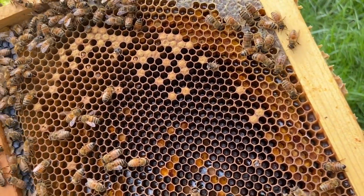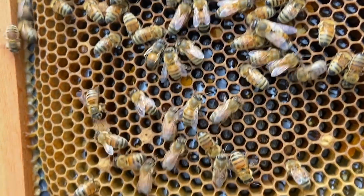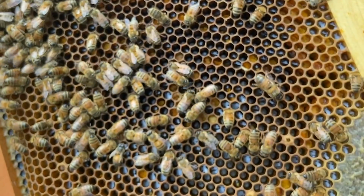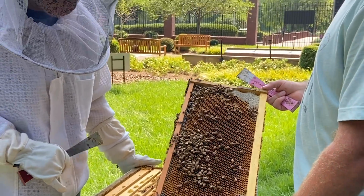Nice. We've got a few drones here on the frame. So there's one. This boy bee. Cute. Boy bees do not have stingers. Nope. They're incapable of stinging. No stingers. They poop a lot. They eat a lot. Those fat, lazy boys.